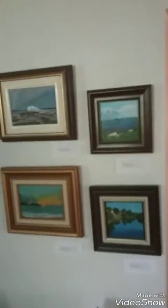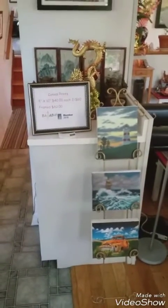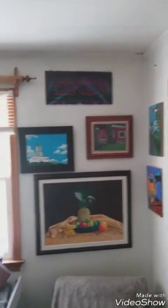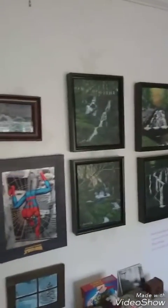There we have the artists. These are some new little gems. Lots of great canvas prints. So we'll just walk through here and we'll take a little look at the studio. This is where all the magic happens.